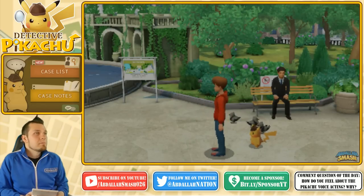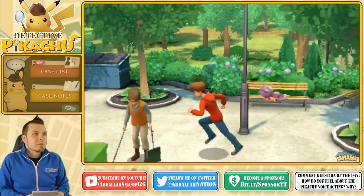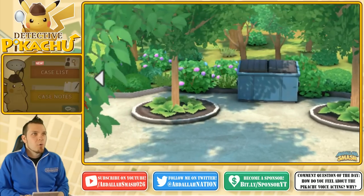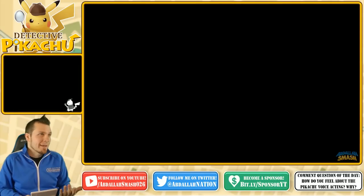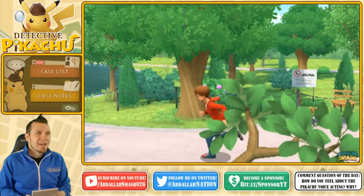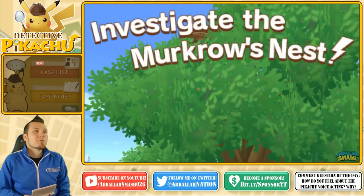Alright. Okay, so we have one of each of the feathers. None of the feathers are aligning up, so we're deducing that it may be Murkrow's. We haven't found the dude's pen yet, so I have no clue where that is. And what's the point of finding his pen? Investigate the Murkrow's nest. Here we go.